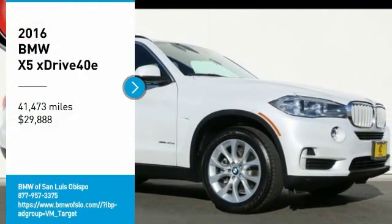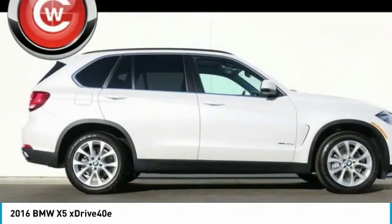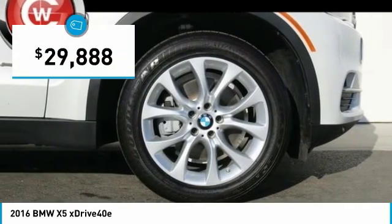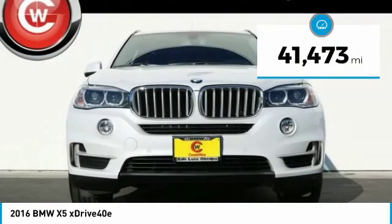Come test drive the 2016 X5. The BMW X5 is an award-winning performance, space, and efficiency vehicle and is priced below $30,000. This vehicle has less than 45,000 miles.